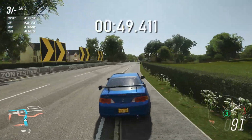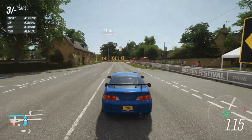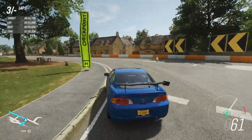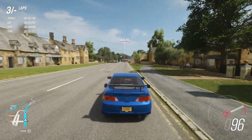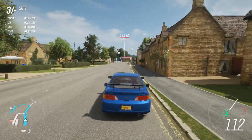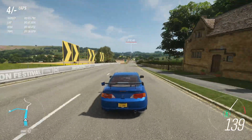49.411 second lap. I could have never expected a lap time that fast out of this car, and I definitely didn't expect this car to be the first car I drove around here to break the 50-second mark. This car is just unreal.